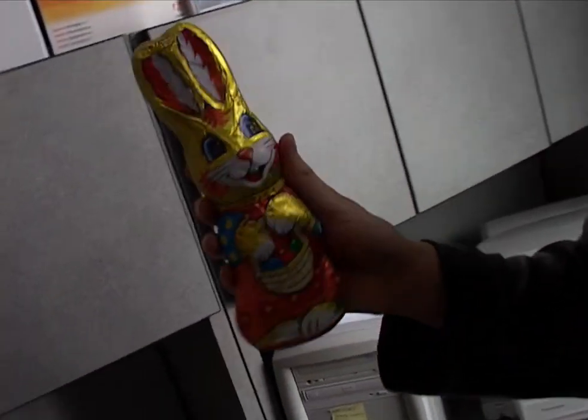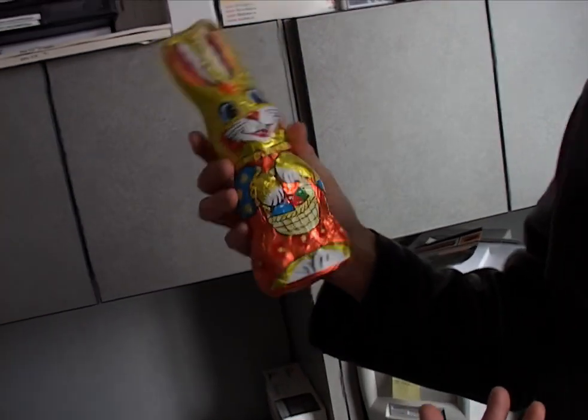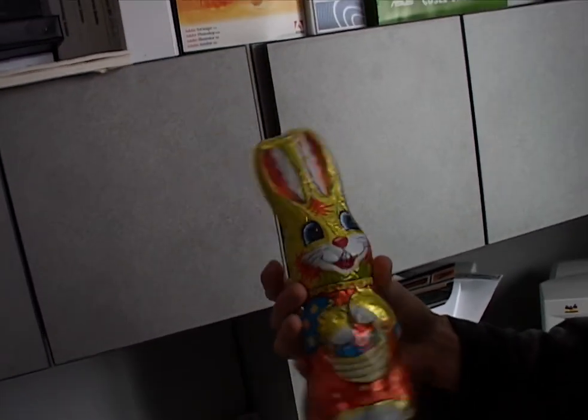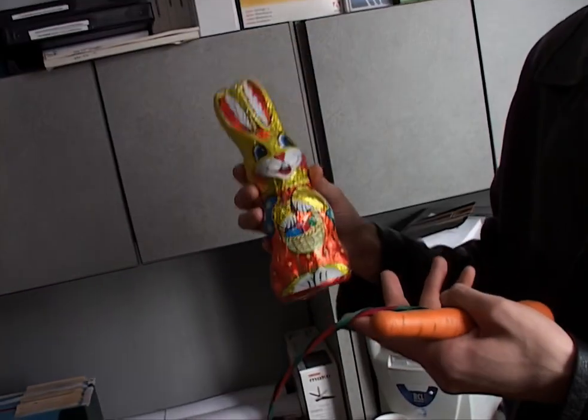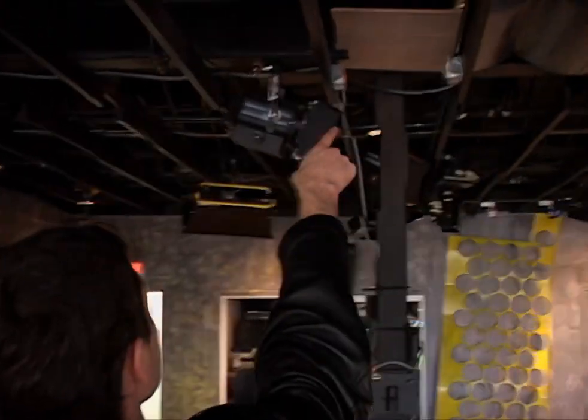Hey, I'm a chocolate rabbit. I got an egg full of basket. I got a basket full of eggs. Or an egg full of basket. But yeah, I'm a dyslexic rabbit. That's why I said basket full of... Never mind. Wait a minute. There he is.